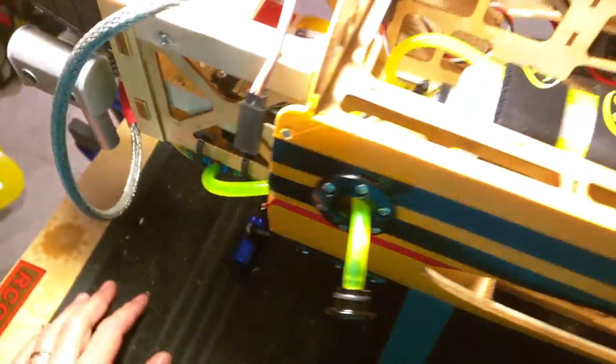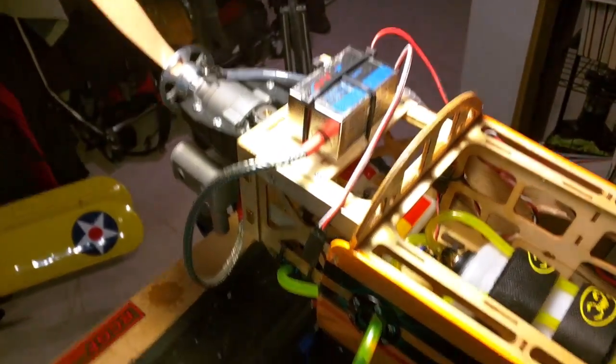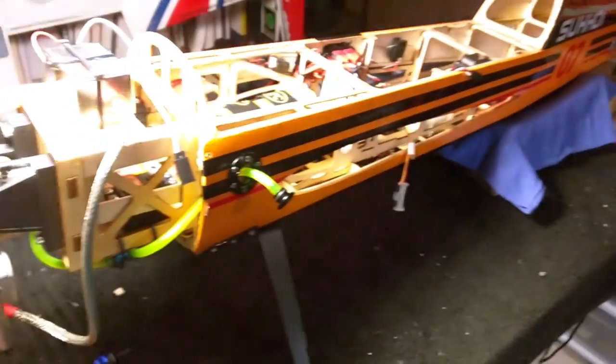So I need to take a break from this. I've tried just about everything I can to get this motor to run. I'm using an electric nitro starter to get this puppy to go. You can see the marks on the cone, and even that's not making a difference.